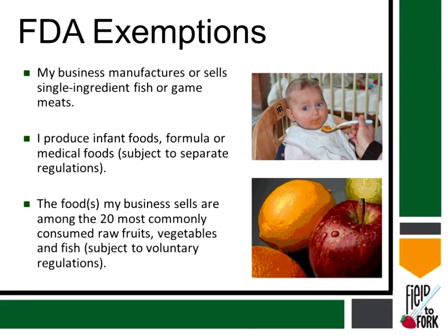Some other questions that arise oftentimes is, how about if I have a single ingredient fish or game meat? Again, in that particular case, you don't necessarily need that nutrition label present there.